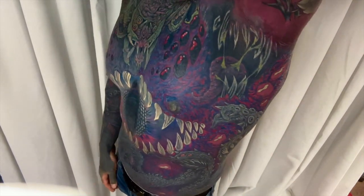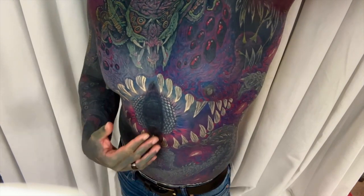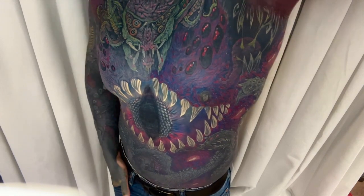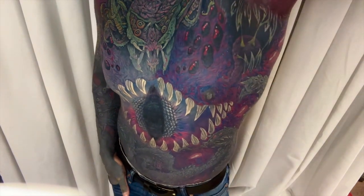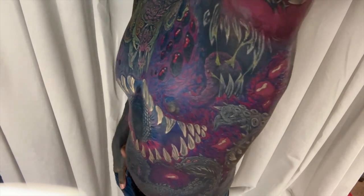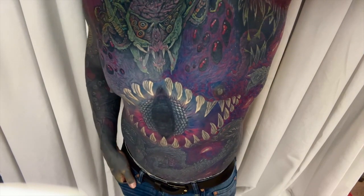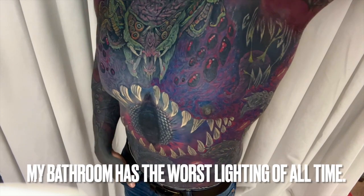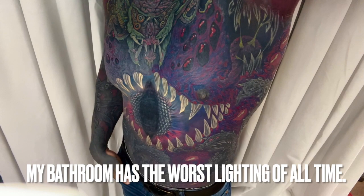So yeah, this did more or less exactly what I thought it would. The blue and the purple went super dark while they were healing, and even while it was fresh, they were darker than they were going to end up. And the black, as I said, reasserts its dominance in the spider eyes. I knew that I had hit success with this when even in my bad bathroom lighting at my house, I could see very clearly every color and everything that was going on here. And it doesn't come across incredibly purple or incredibly blue.